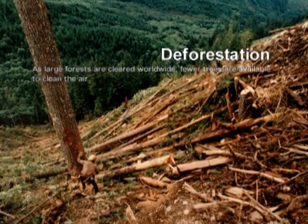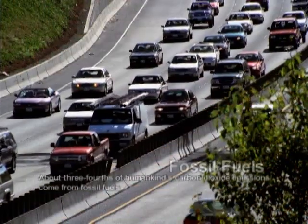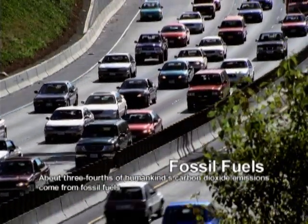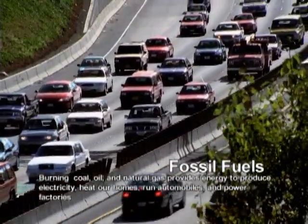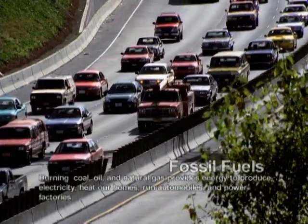As large forests are cleared worldwide, fewer trees are available to clean the air. Most of the carbon in burned or decomposing trees escapes into the atmosphere. About 3/4 of humankind's carbon dioxide emissions come from fossil fuels. Burning coal, oil, and natural gas provides energy to produce electricity, heat our homes, run our automobiles, and power factories.